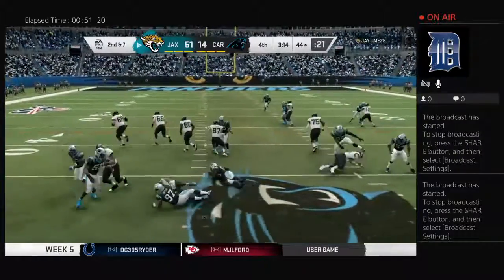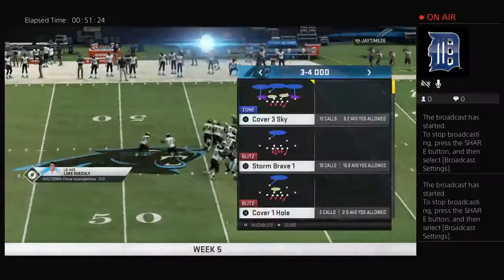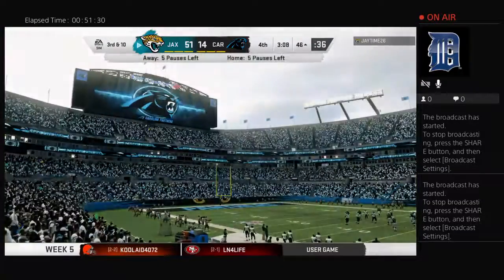On 2nd down, it's Love. They're going to snuff this play out behind the line. We have not seen that much today. The tally there, -2 yards, brings up 3rd down.